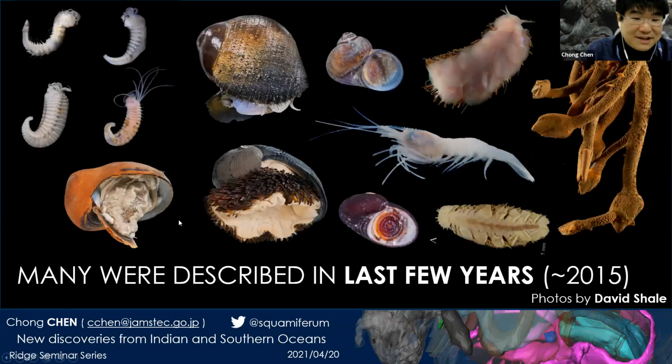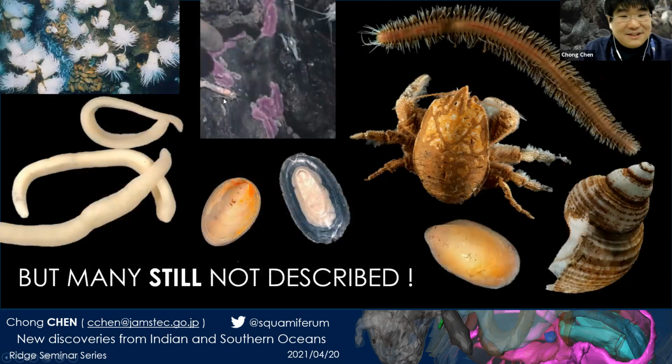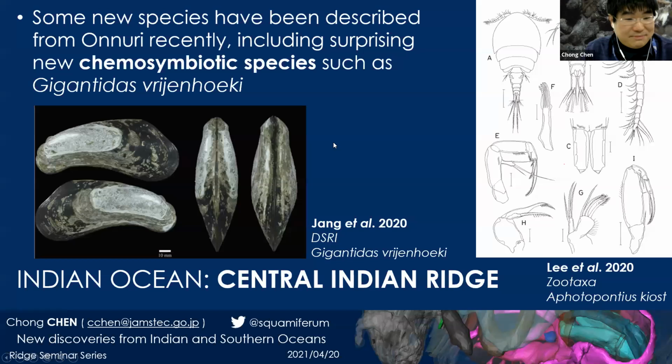But actually, many animals which we knew were there were only described in the last few years, by which I mean after 2015. So even the scalyfoot snail was not described and named until 2015. And many are still undescribed that we knew to be there from ages ago. So these pictures, most of these are actually from the Vandover 2001 paper in Science from the Tyre vent field. So these have not been described for over 20 years. But some progress has been making recently.